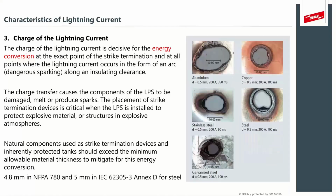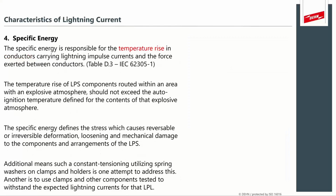There are some examples, exactly what you can see: that puncture, that melting, that sparks that we can see, and that's all based on this characteristic called the charge of the lightning current. Then the specific energy that the system is subjected to is what makes an excessive temperature rise in the conductors carrying these lightning impulse currents.